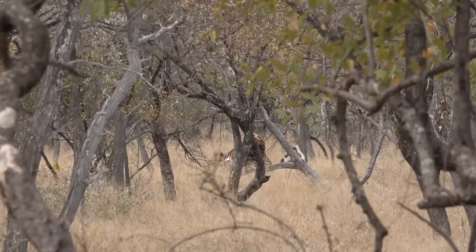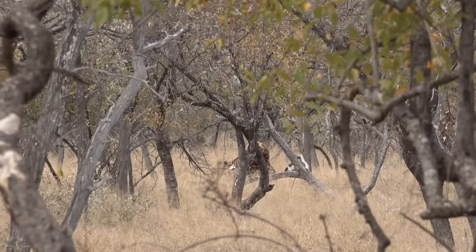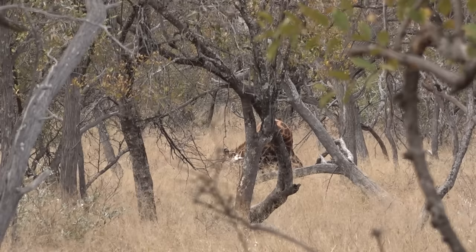So we found a big giraffe lying down. So he's not laying down, he's just almost sitting. His eyes are closed. He's okay, yeah?